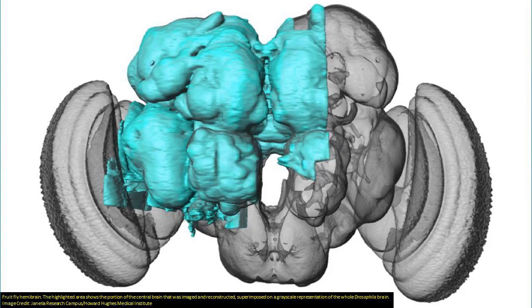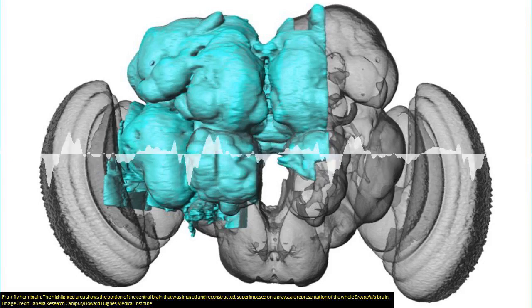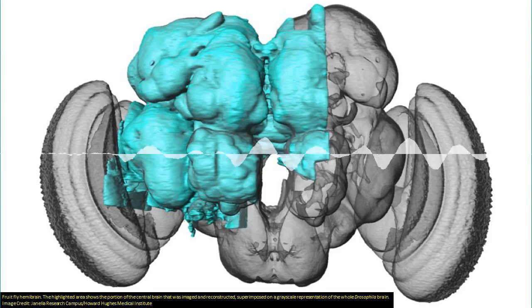I guess one would make sense from the perspective of ensuring that you're tracing the same neurons, because obviously every brain's going to be slightly different. The main structures in the brain are going to be common to all fruit flies, but the individual neurons are going to come down to experiences that have built that fruit fly's brain.